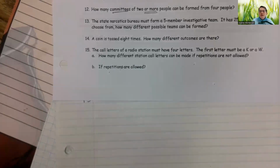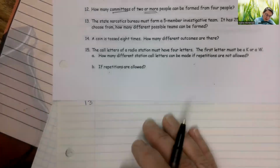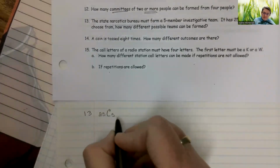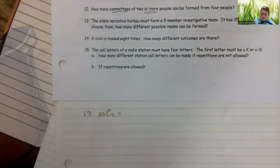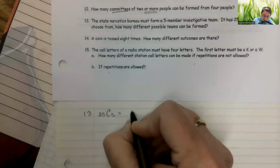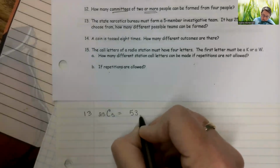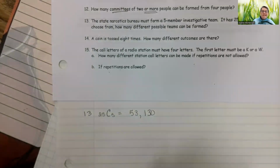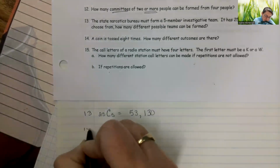There is no hint at all that order is going to matter or people are going to have different positions. So we're going to start with that. There's 25 people and we have to choose 5. That's what I get with the new calculator. There we go. There's a lot of possibilities. 53,130.